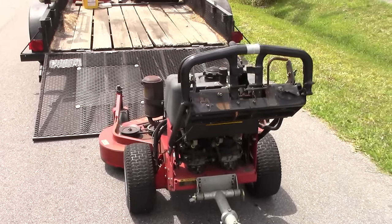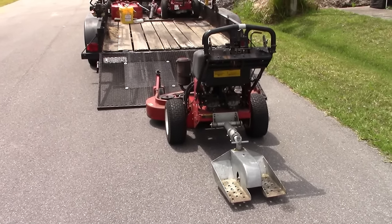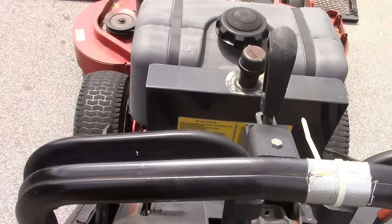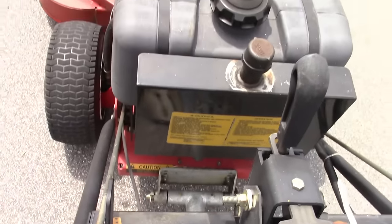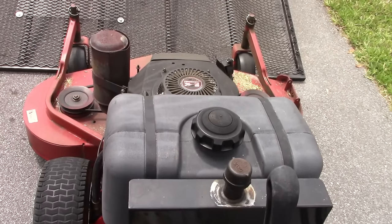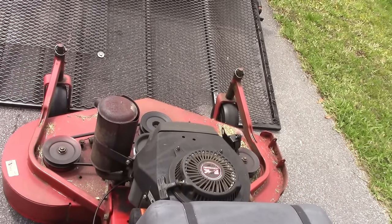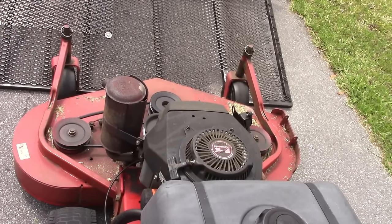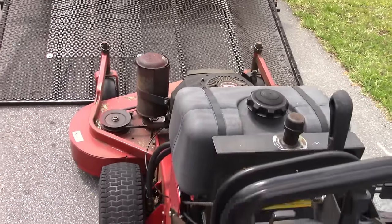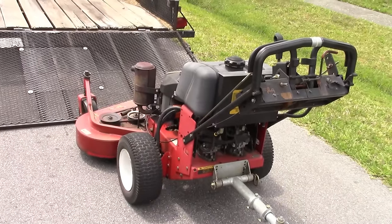So guys, listen to this. I'm gonna engage the blades at total idle. The throttle's all the way down. Listen to how smooth this is. That's something. Just a well-oiled machine. This is gonna last 10, 20 more years. Well, maybe not. Maybe 10 more years.